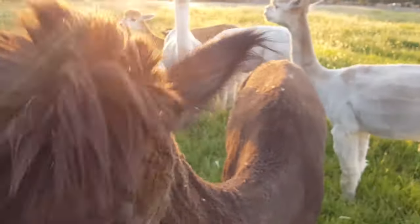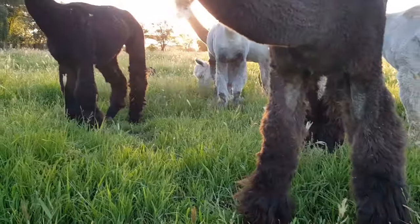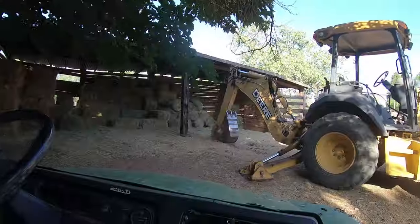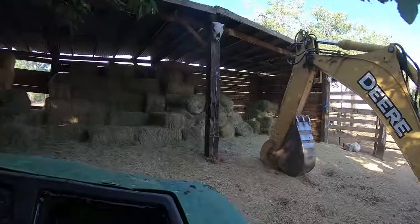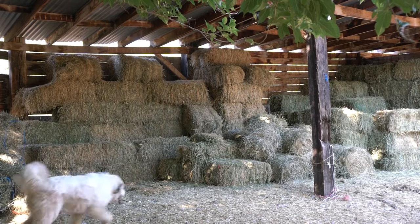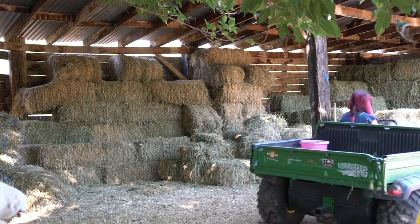I usually don't feed hay for two reasons. Either it's summer and they're out grazing, or if it's winter or if we're in a drought, they will have a 1-ton round bale to eat from. But today we are feeding hay since the round bales have finished and we're at the beginning of irrigation season. So pretty soon the grasses will be coming up, but until then we're just feeding some hay to them.